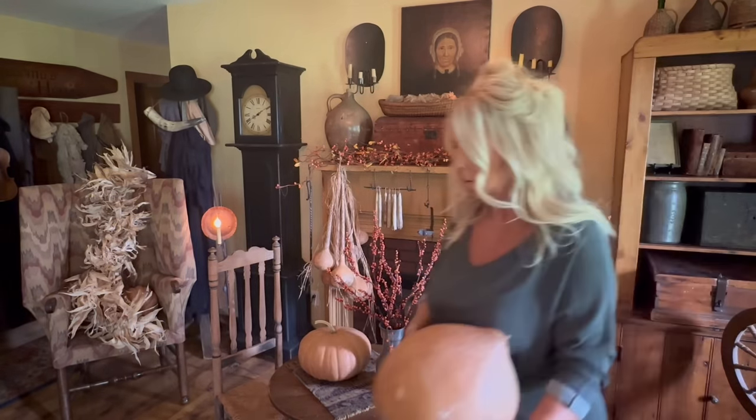Well, I ended up making some more changes. I thought I would show these before I actually moved on. I ended up putting my duck gourd, I call it, on this little table. Look at that little eye. He does look just like a duck. That is so crazy to me.